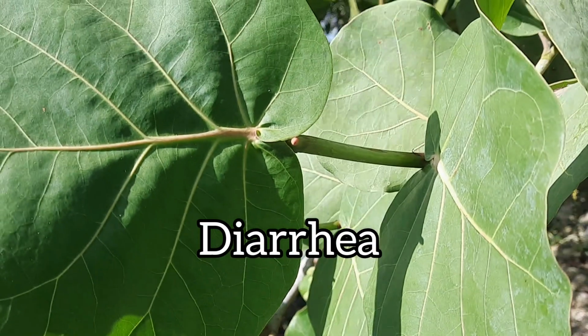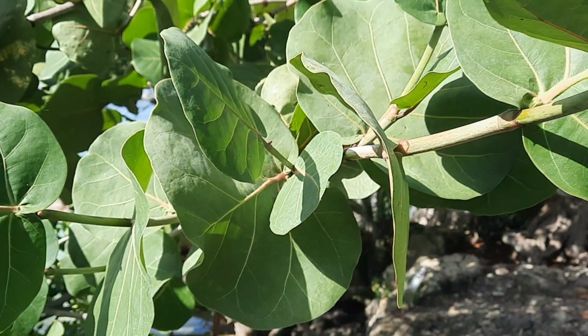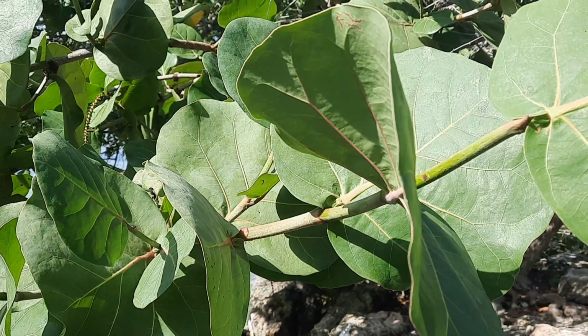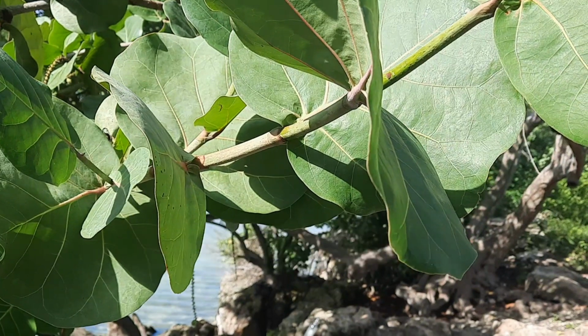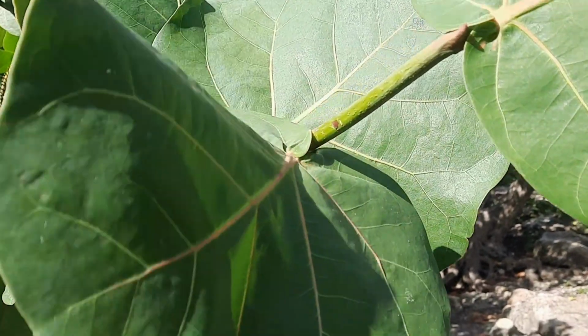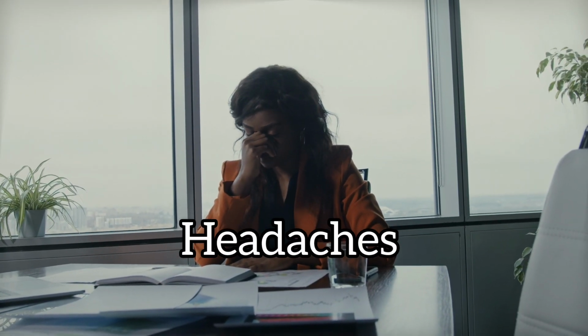To treat diarrhea, it is said that juice from the whole plant is also used, that the bark tea is useful for ulcers, and the stem decoction is useful for intestinal issues. It is also said that placing the leaves on one's head is useful for treating headaches.